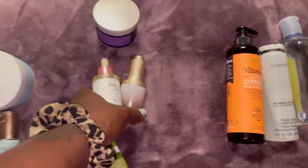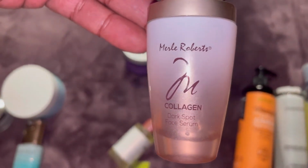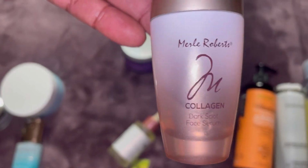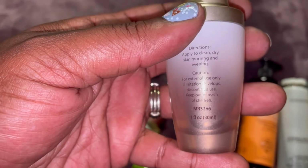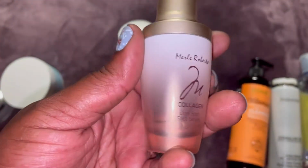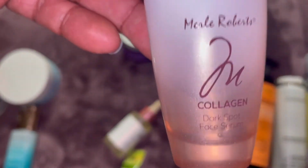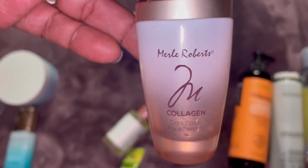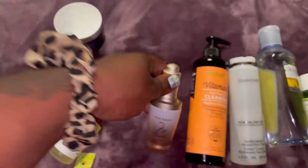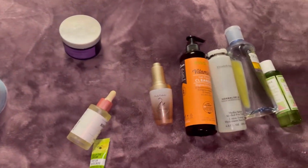So next, a couple serums I like to use. This one's also from TJ Maxx. It's Merrell Roberts Collagen Dark Spot Face Serum. It's also anti-aging. So it says apply to clean, dry skin morning and evening, and that's exactly what I was doing. And I could tell the difference from using this twice a day, that some of my dark spots on my face were clearing up, and this was helping along with this clear my skin up. It was just looking so good.